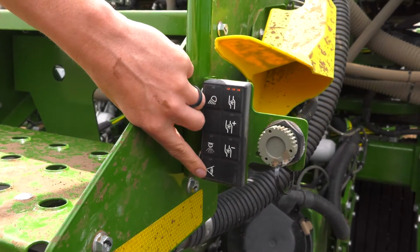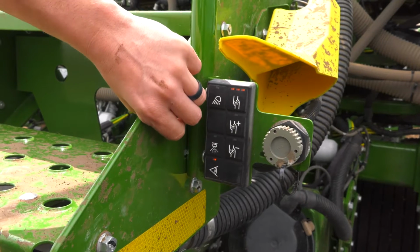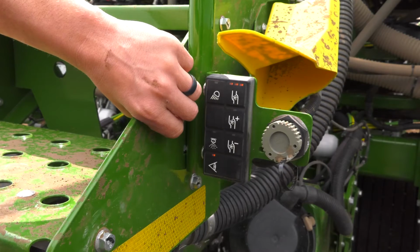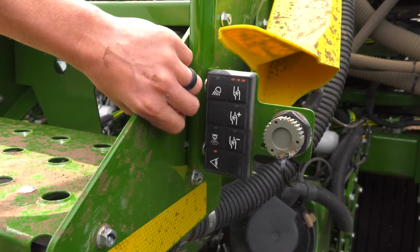If you want to do a section check, you hit this button and in 30 seconds it will run off any rolls, however you have them grouped in the cab. This one will go two rows at a time, they're tied together.